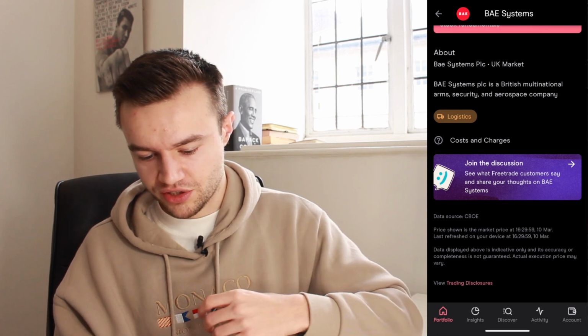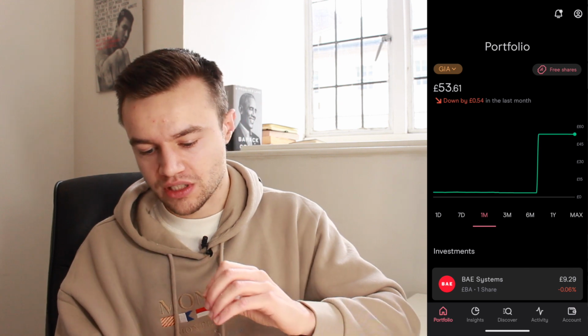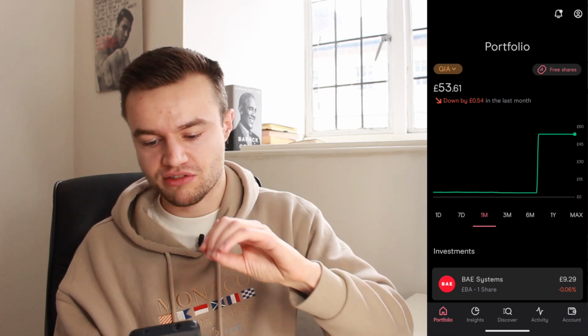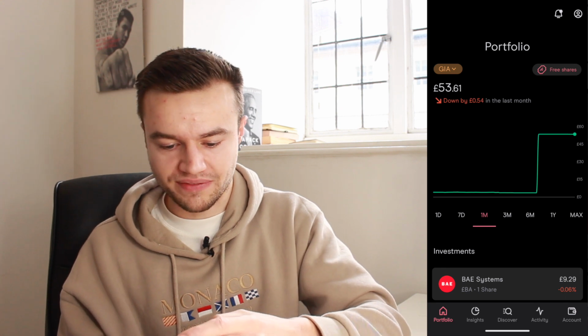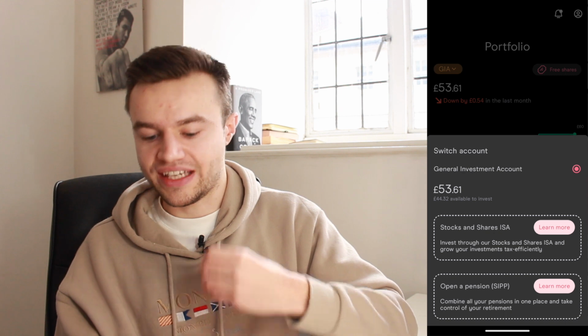So if I go back to the Home tab, you'll be able to see I only have that one BAE Systems stock, but you can imagine how this would appear if someone had several stocks, like hundreds of stocks. It would just appear as a big list. And then in the middle of the screen with that graph, it will provide a collated overall view of the investment performance. And if I have multiple accounts with Freetrade, I can use this little drop down in the top left hand corner to go down to another portfolio, to look at another portfolio.